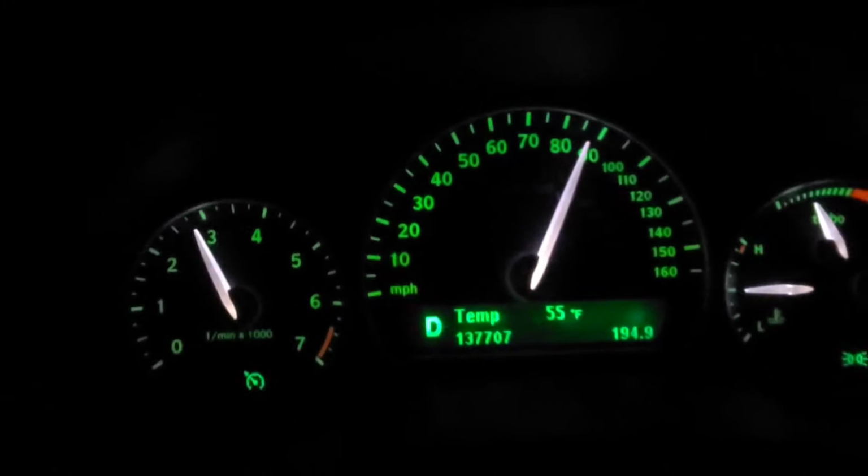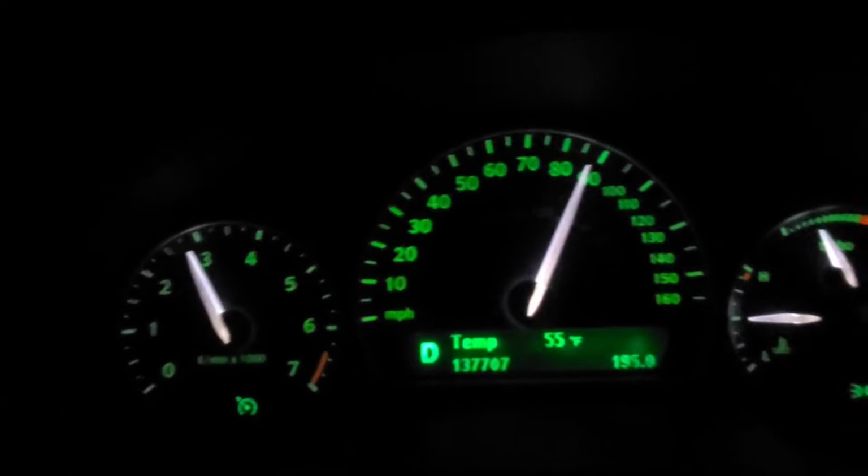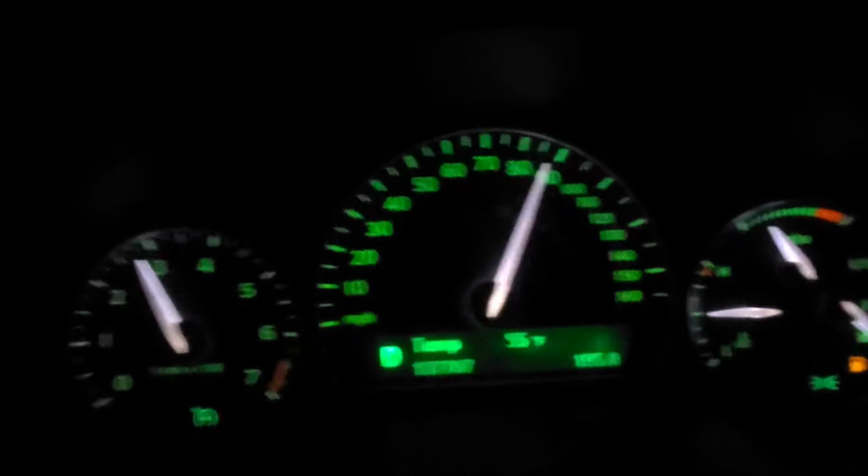Just doing a little freeway cruise in the Saab. Let's get on the interstate. Holy smokes. Woo! She's strong. That was a little wobbly. I don't know if y'all can even see that dang speedometer. Oh man, this car's been doing pretty darn good for us so far.